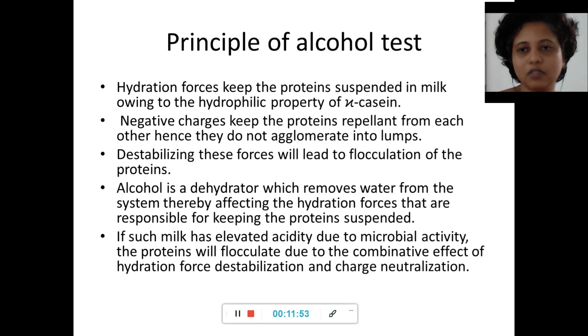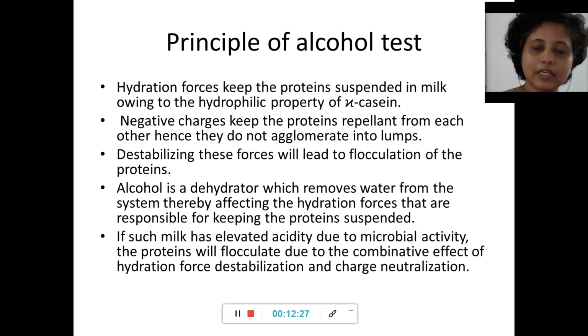The acid condition will cause the removal of water, the dehydration of these proteins, as well as the charge neutralization. When the proteins are already suspended in the milk because of the hydrophilic property of casein, the charge repulsion also happens. That is the normal thing in which the milk will not agglomerate into lumps. But once this has been destabilized by the presence of alcohol during the alcohol test, or naturally due to the action of microbial activity, the proteins get agglomerated and form into lumps.